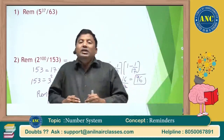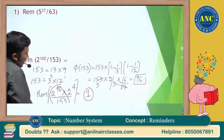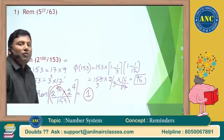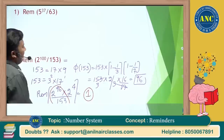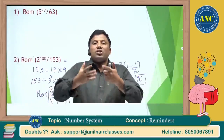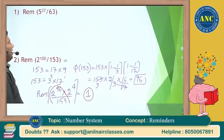If you use the negative remainder concept, finding out which power of 2, when divided by 153, gives a useful remainder will be very difficult. Euler's theorem is introduced to save our time and save the number of steps.